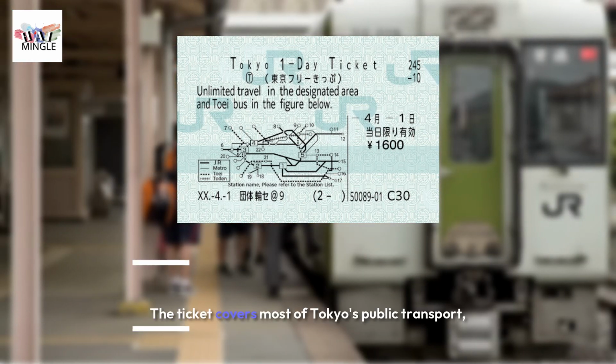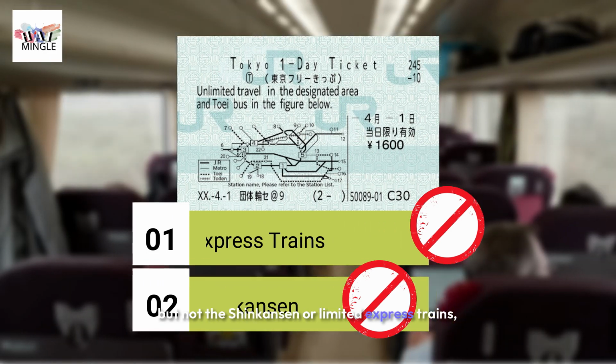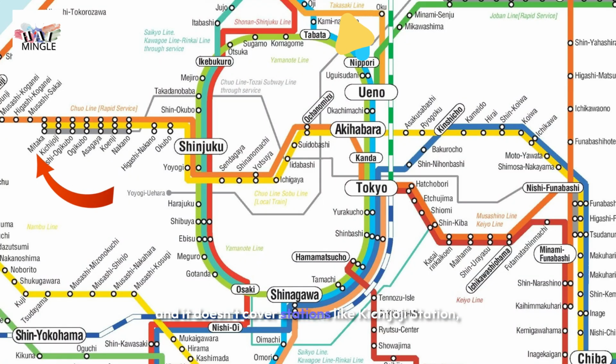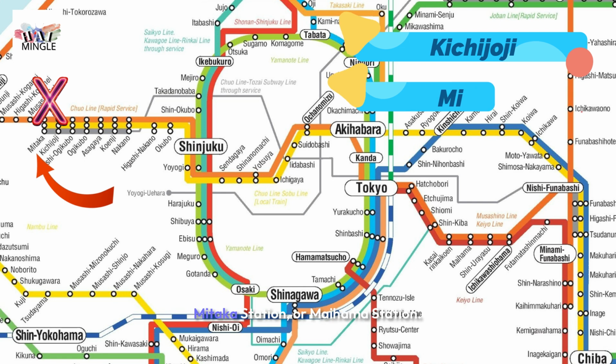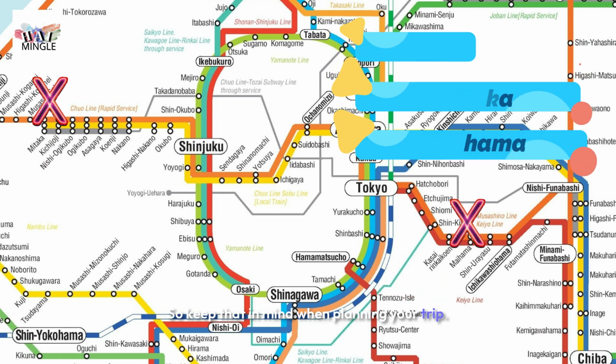The ticket covers most of Tokyo's public transport, but not the Shinkansen or limited express trains, and it doesn't cover stations like Kichijoji Station, Mitaka Station, or Maihama Station. So keep that in mind when planning your trip.